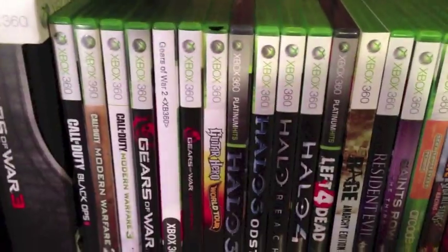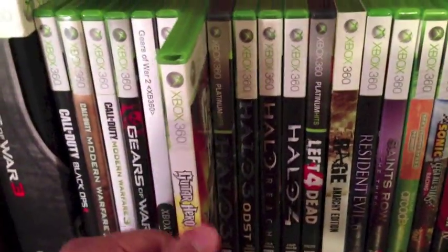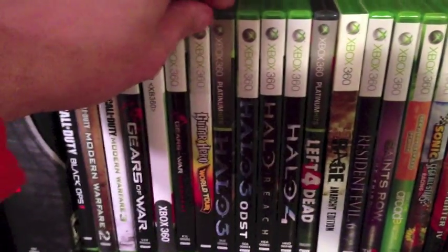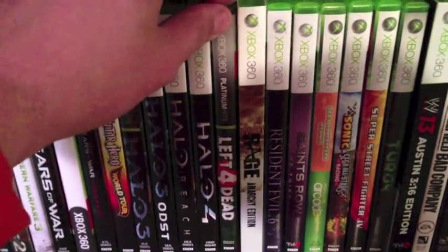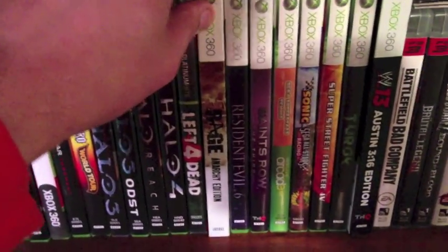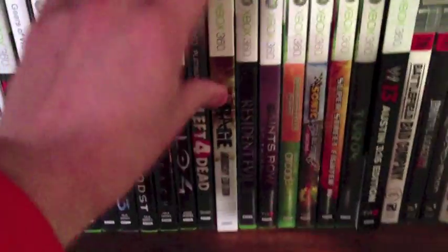We got Guitar Hero World Tour, yippee skippy. I tried to trade it once and it's not worth jack, so I'll keep it. Halo 3, Halo 3 ODST, Halo Reach, Halo 4, Left 4 Dead, Rage, which I got at like $10 new at Best Buy, which is great.